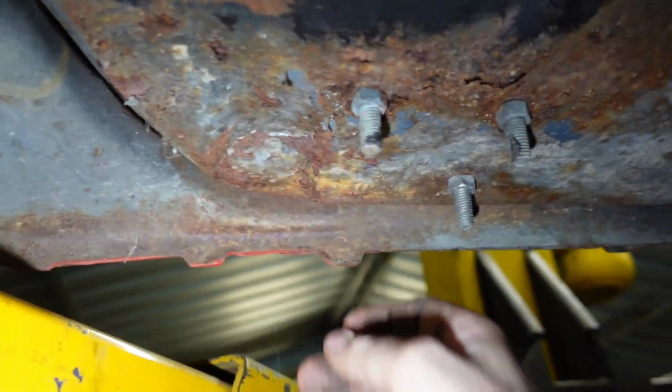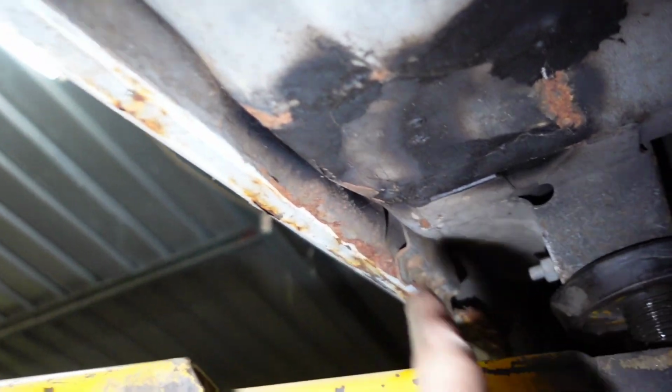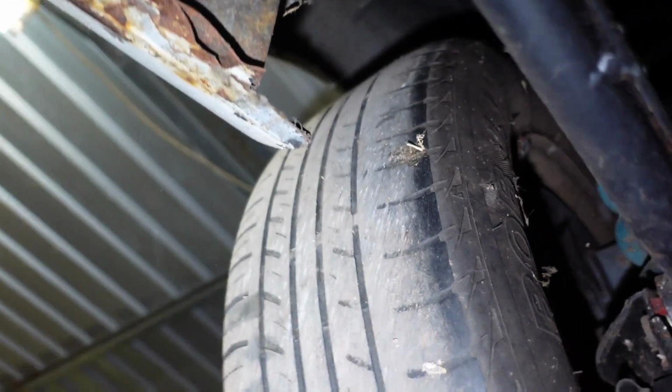One weird thing about this is that side, look, the pinch weld's in good, oh no, there's a dent there. There's a good chance that was from me, maybe not. This is all going to get screwed up when I do skids in it anyway.